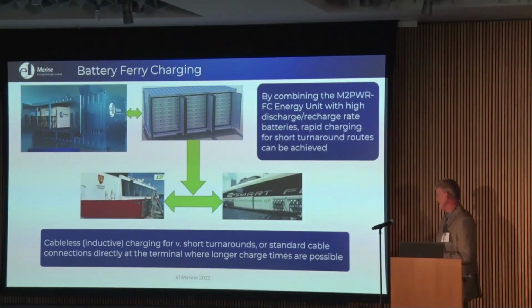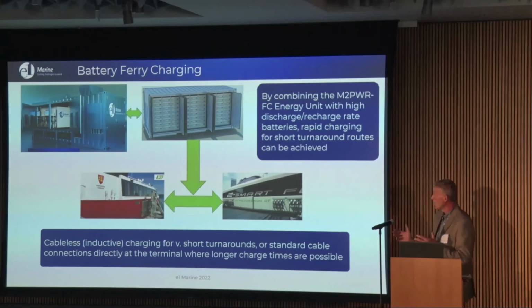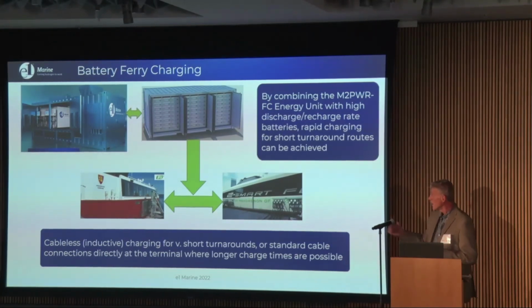So for battery ferries, we understand that for many operators with point-to-point, fixed schedule operations, they don't want to spend too much time alongside, and we need high-speed charging. So we see our container solution being used with a high-capacity energy source, in effect batteries. This could be put alongside our container and hopefully charge the batteries in a really short amount of time. And while the ferry is away, our container would recharge the battery pack on the shore. The charging of the ferries can be done either through inductive charging, which is now being introduced, or traditionally through cables right there on the dockside.